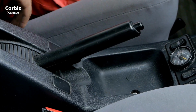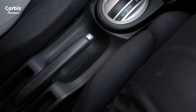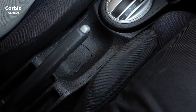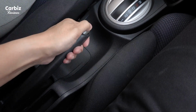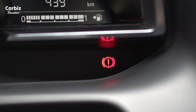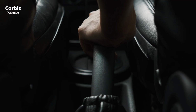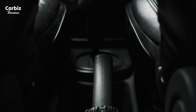When you shift into park, a small metal component called the parking pawl locks the transmission to keep your car stationary. Without the emergency brake, all of your vehicle's weight rests on this tiny part. Over time, this stress can weaken or even break the pawl, leading to potential rollaway risks, especially on inclines. Relying only on the park gear also puts unnecessary strain on other transmission components, increasing wear and tear.